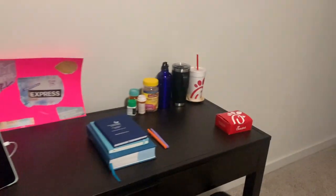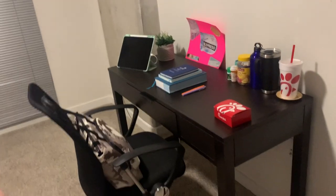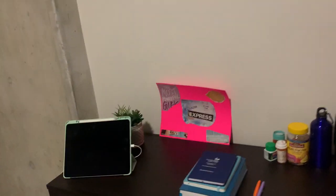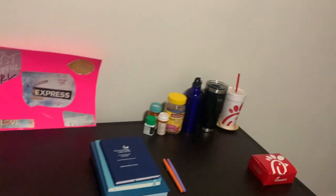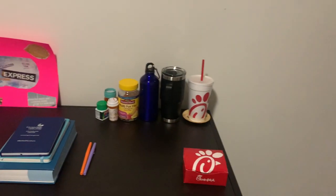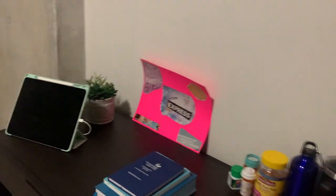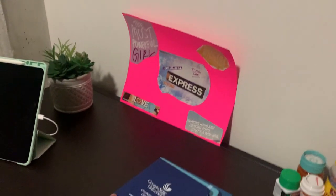And then over here, we have my desk with my desk chair. So on my desk, I kind of just keep everything. I have my iPad. I got a little succulent. I have a vision board that I made at school, but I'm going to be doing another vision board because that one is just not giving what it's supposed to give. I have my little books, my Bible, my journals.